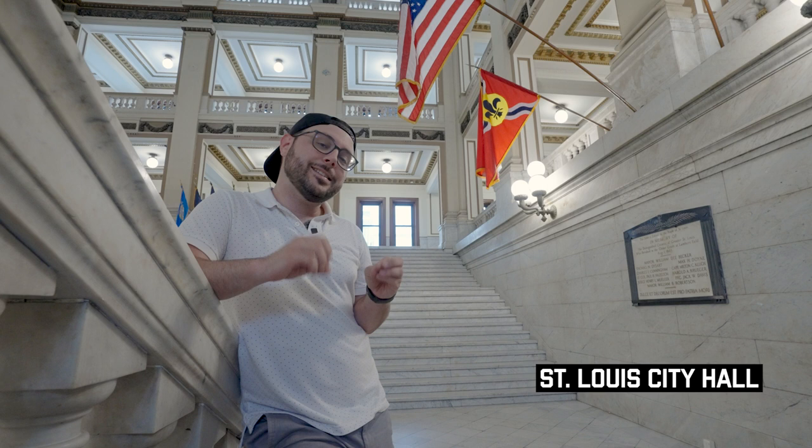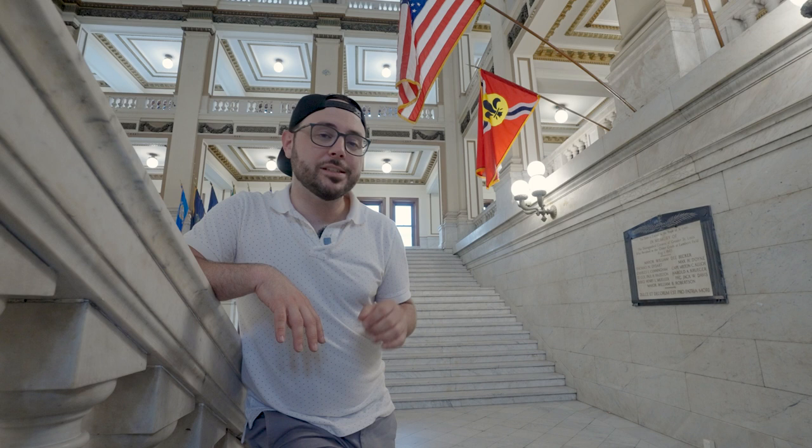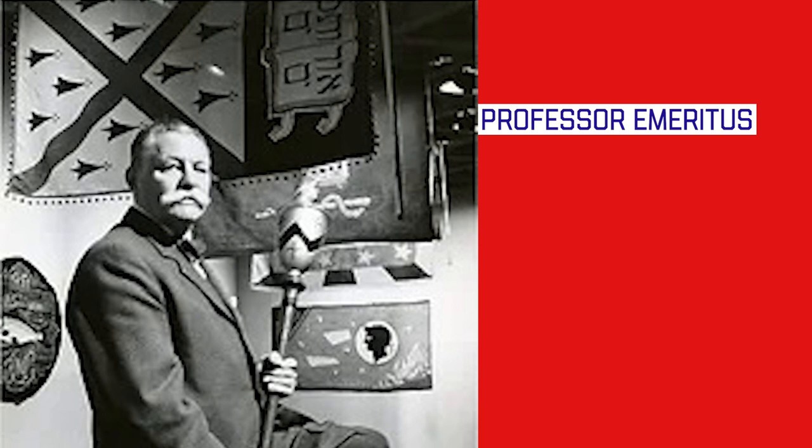The current flag of St. Louis has its origins in 1962, when the mayor decided he wanted to revamp the old flag for the upcoming city's bicentennial. So he got together a committee of 5 members, and ultimately it was designed by one of those members, and I want to get his name correct. It is Professor Emeritus Theodore Sizer, Pursuivant of Arms at Yale University.